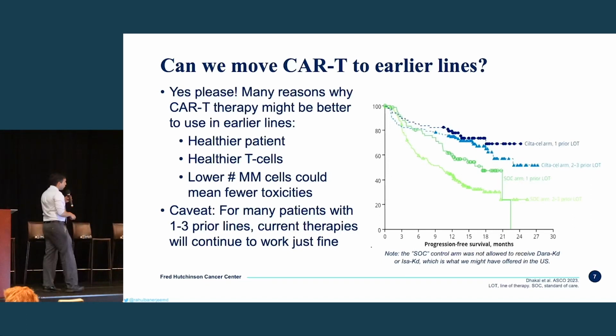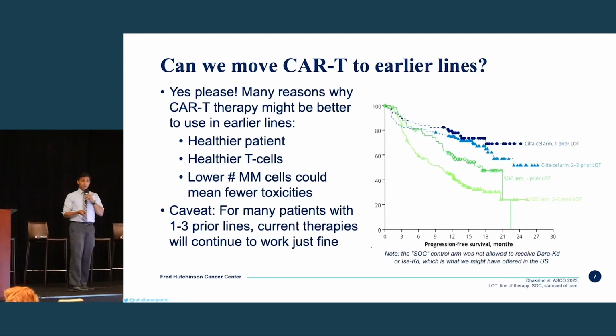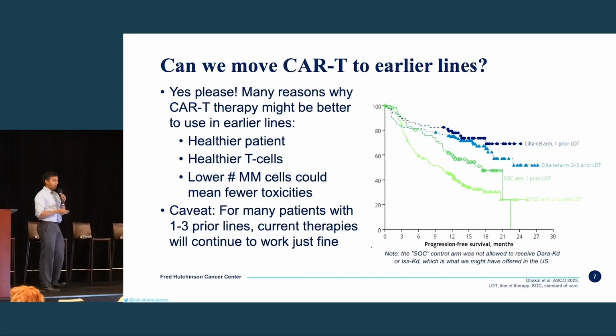Why might that be? If you give CAR T earlier, obviously the patient is healthier. They haven't been beaten up by as much of the therapy that we've offered them. Their T cells might be healthier, right? Because T cells can also get exhausted, just like human beings can get exhausted. So the earlier we give the CAR T, the T cells might be better equipped to fight the cancer. And then, in general, with each successive time the myeloma comes back, it often comes back more aggressively. Many of you in the audience have lived through this personally. Or it comes back with more extramedullary disease outside of the bones, etc. So the earlier we give CAR T, maybe we can intervene on that cycle.